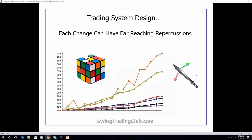So one of the issues that I've learned over the years working with the markets and developing strategies and systems is that every little change you make can have far-reaching repercussions. The best example is the Rubik's Cube. You change one thing, it screws a bunch of other stuff up, and that's so true with any kind of system design. You can have the greatest setup in the world, and you make one tweak, and it messes up several of your entries, and that's an issue we have.